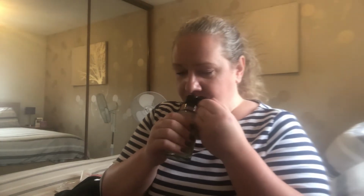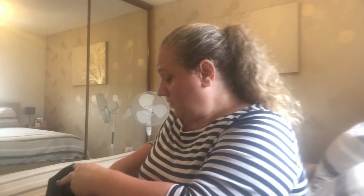The smell is absolutely gorgeous. Juicy Pear. I think I got a couple of gift sets for the boys, and I got the Juicy Pear as well. But the smell is just absolutely gorgeous. I hate pears, I don't eat pears, but the smell of this is gorgeous. So I definitely would repurchase it whenever they've got it back in stock.